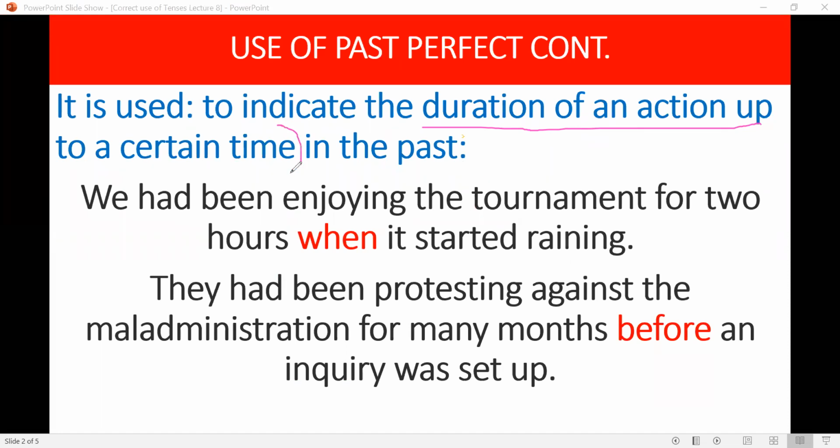and ended up to a certain time. It came to an end. We had been enjoying the tournament for 2 hours when it started raining. The tournament had been enjoyed by them for 2 hours, but it came to an end when it started raining. The rain ended the tournament and their enjoyment.